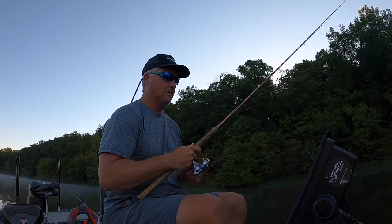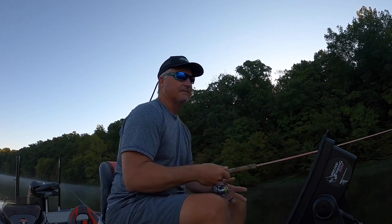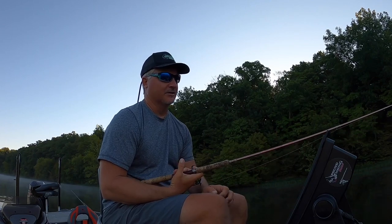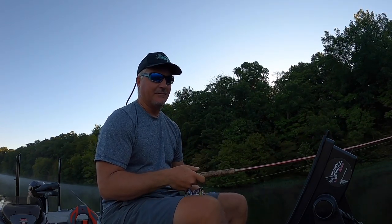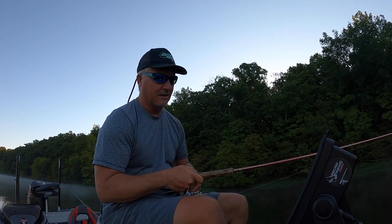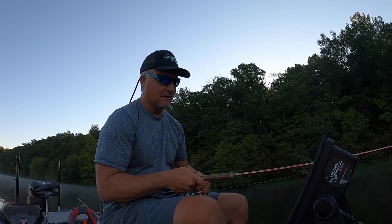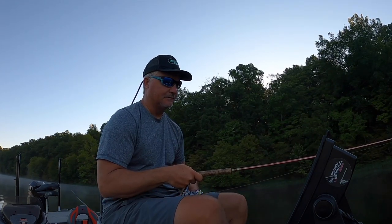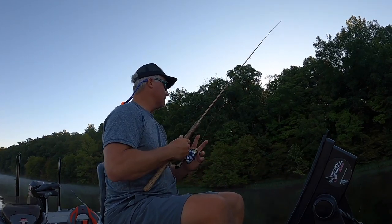Woo! Such a quick bite, it's hard to set the hook, folks. That's how quick it is. We don't talk about it much, but on my home lake, it's an extremely tough bite compared to other lakes, in my opinion. These fish haven't committed to the baits necessarily, or can spit them out in a nanosecond, versus the other where it seems like you have time to set the hook and do a lot of things. Of course, every day is different, but I missed that one.